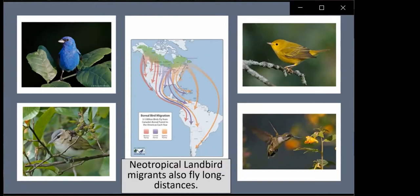One of the sources of these declines is through the loss of habitat, where birds can rest and refuel during their migration. Their ability to make these migrations depends on them being able to find habitat that provides protection from predators and something to eat.